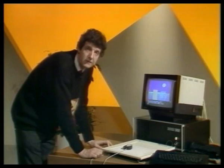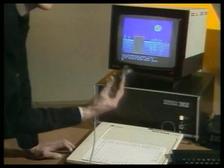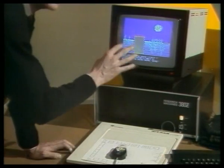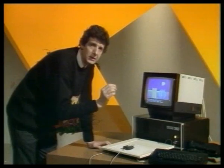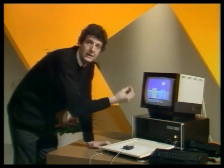So all kinds of devices have been developed to make the job easier. This one, for example, is called a graphics tablet. And if I draw on it with this cursor, what I draw normally is reproduced on the screen and stored away in part of the computer's memory. So it can be used like a paintbrush. But unlike any paintbrush, the computer will remember shapes and colours.